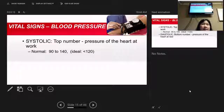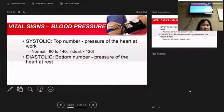They had some guidelines in 2013 that said for elderly patients, as long as their blood pressure was less than 150 on the top number, it was fine. But now they've lowered it to everybody needs to be less than 130 on the top number. But we're sticking with anything below 90 or above 140, report it to the nurse.